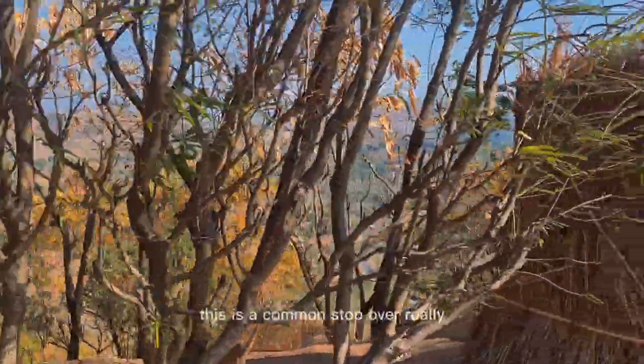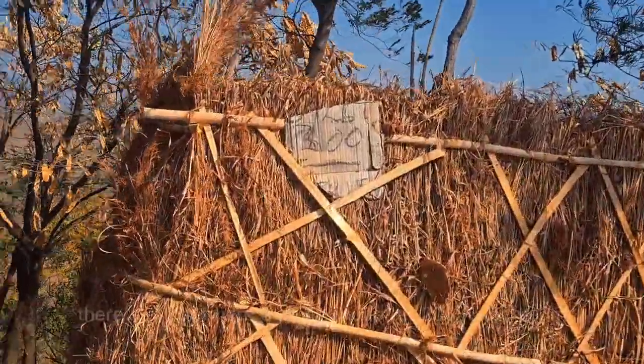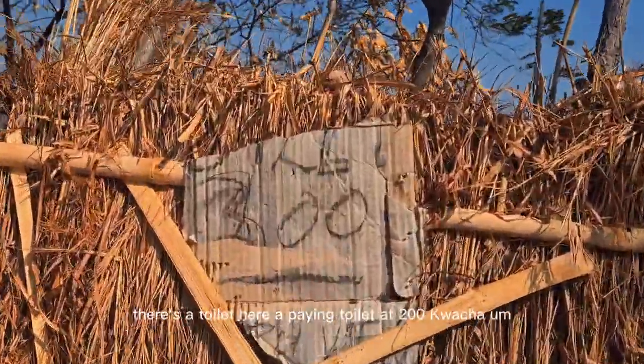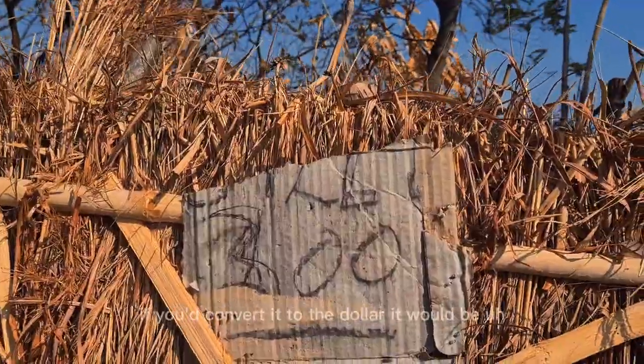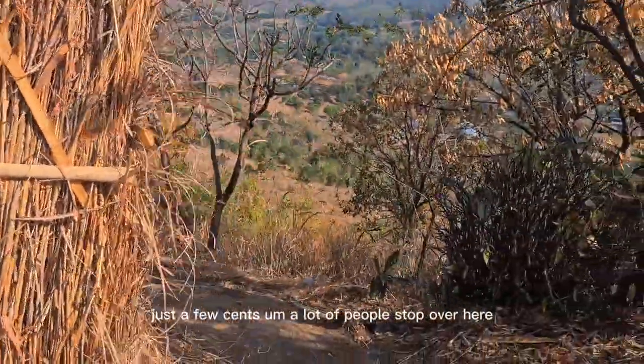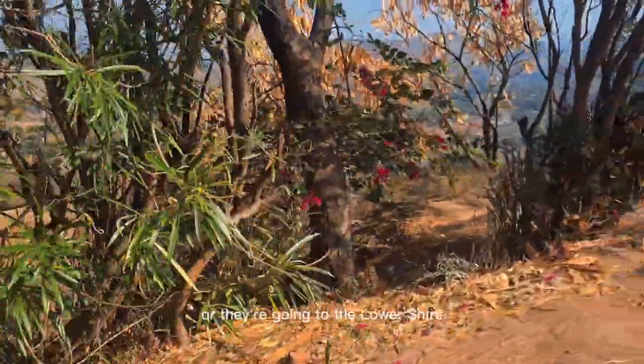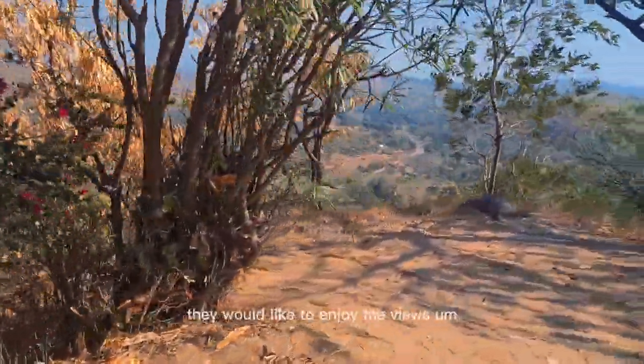This is a common stopover really for people going to the Lower Shire. There's a toilet here, a paying toilet at 200 kwacha. If you'd convert it to the dollar, it would be just a few cents. A lot of people stop over here, maybe if they are hiking or they are going to the Lower Shire, they would like to enjoy the views.